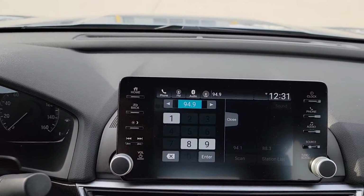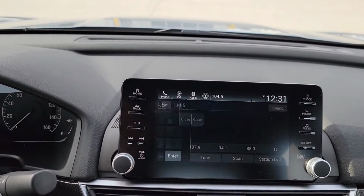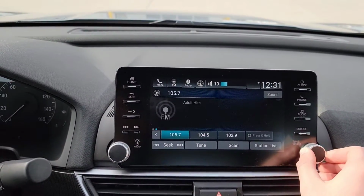Pretty easy to tune. Just hit the tune button. Let's say we find a radio station, just hit some buttons here. There we go. Found a radio station I like. Perfect. Got my volume controls right here. You also can use a tuner if you want to from this point.